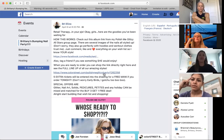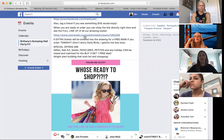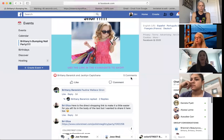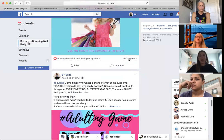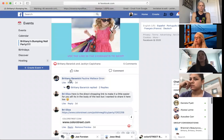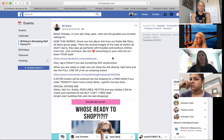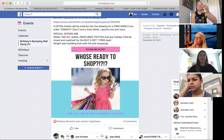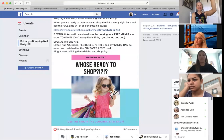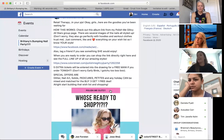So it's a lot of information in one post, but more of the story is you want them to be able to see the party link. Then what I did, you can see it, I put the link in the comments to the direct party in case people missed it in here, because if you don't click see more, you don't see the whole post. So it's just a way for people to see both the party link and many ideas.